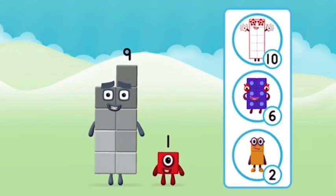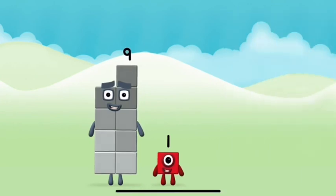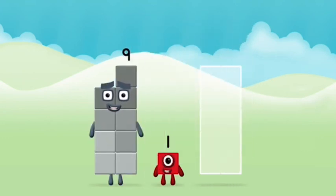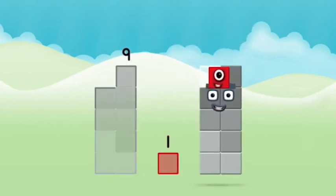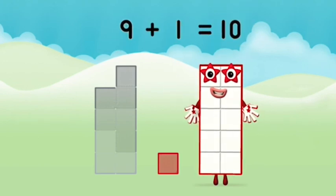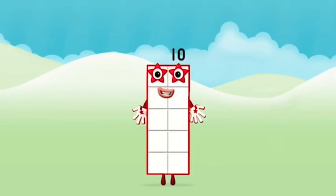What number block will you make when you add these two number blocks together? That's the correct answer! Can you add the number blocks together? Nine. One. Nine plus one equals ten. Well done! You made number block 10.